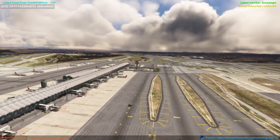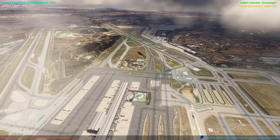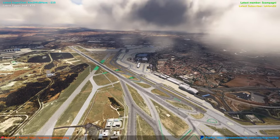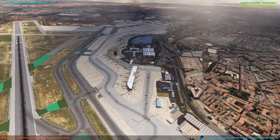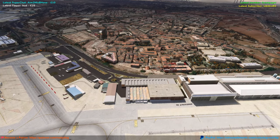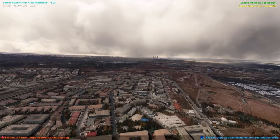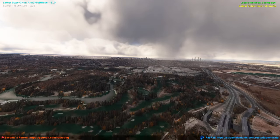So yeah, overall, it's a pretty big airport. So you've got just basically this section here, and then whatever those buildings are, and then we've got our section here. Imagine living here though. Housing prices here must be shitey. And that is Madrid, all the way over here. Yes, sir, indeedy.